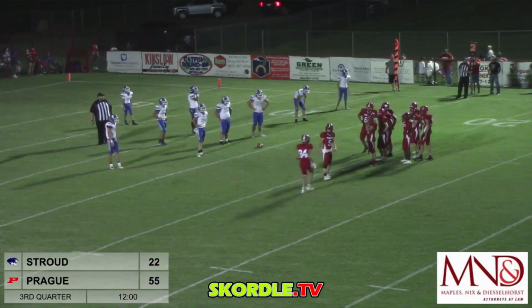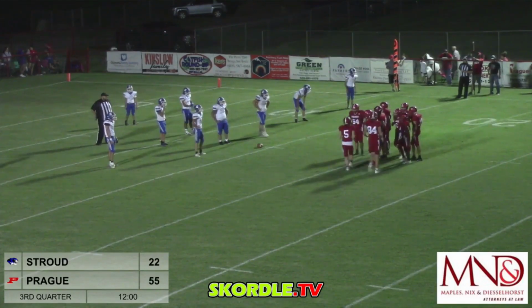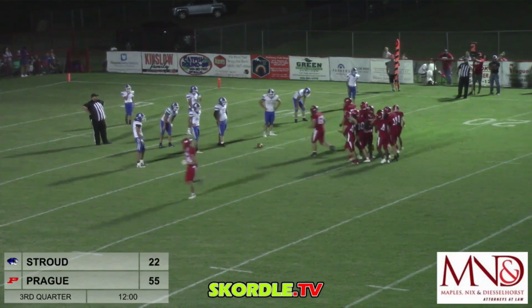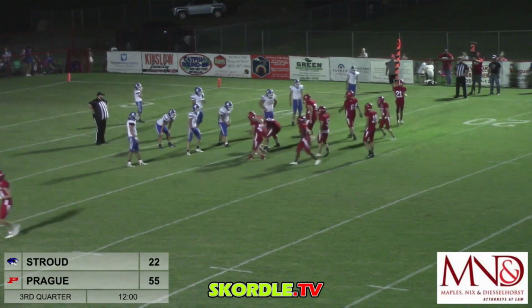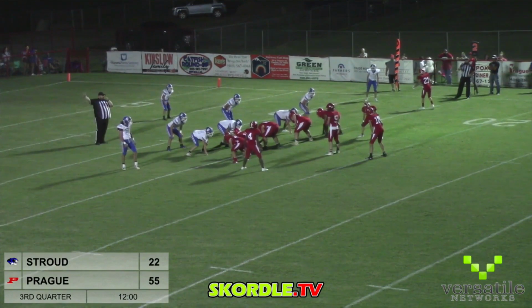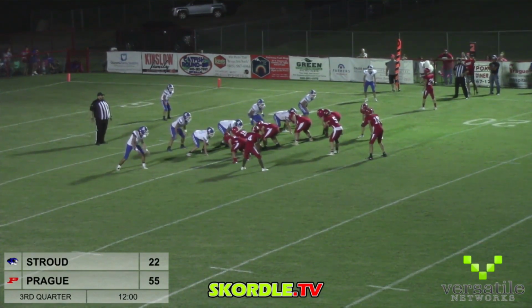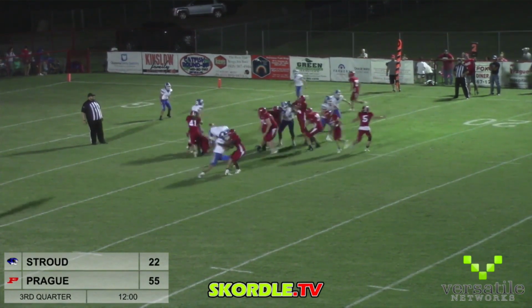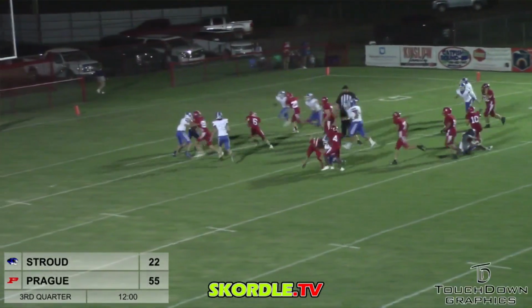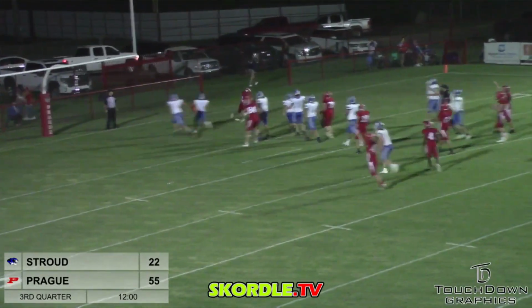Getting close to 2 minutes here in the second half. Wind down this second half here. You should see the student section. I don't know what they're doing. But they're all dancing with the band. The student section and the band is dancing as Geyser takes a snap, hands it off to Pickard. Pickard breaks one tackle. He's got room. He's going to go up the middle for a Red Devil touchdown.